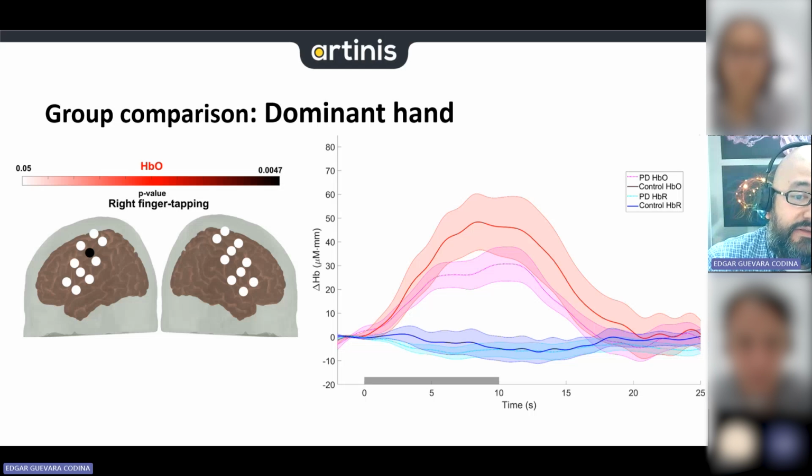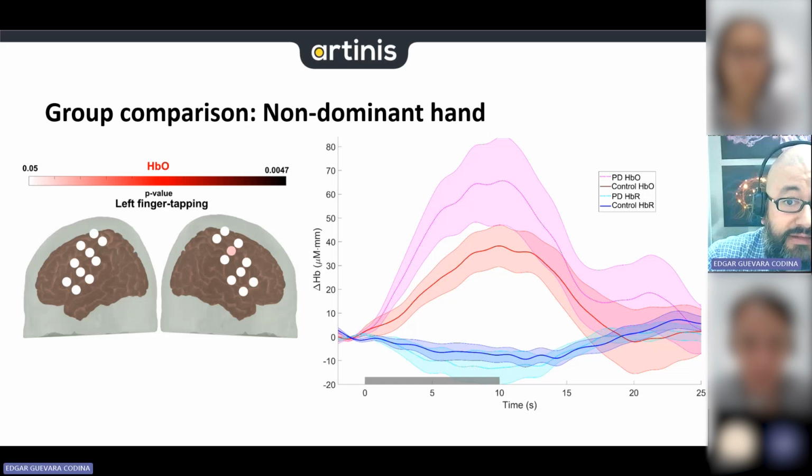The peak in their response shows up a little bit later, while we examine the left hand finger tapping task. We saw also delayed activation, but this time it was exacerbated in the Parkinson's disease group. They presented a larger activation. Well, we interpreted this as a compensatory mechanism for a more difficult task.